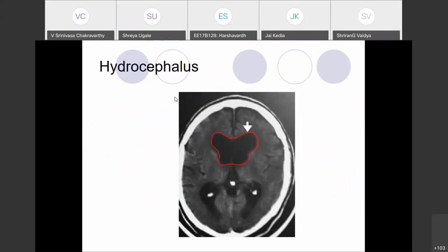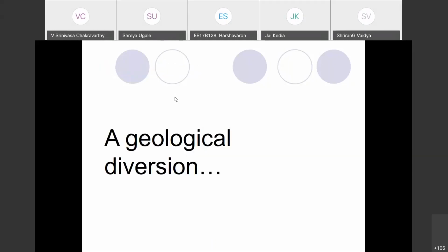ventricles expand. You see this generally in small babies because the skull is a bit soft, right? The bones that form the skull are not too hard and don't get fixed to each other in a very rigid way. So therefore, it's more flexible. Therefore, this increased CSF pressure inside the brain tends to expand the brain, sometimes even the skull.